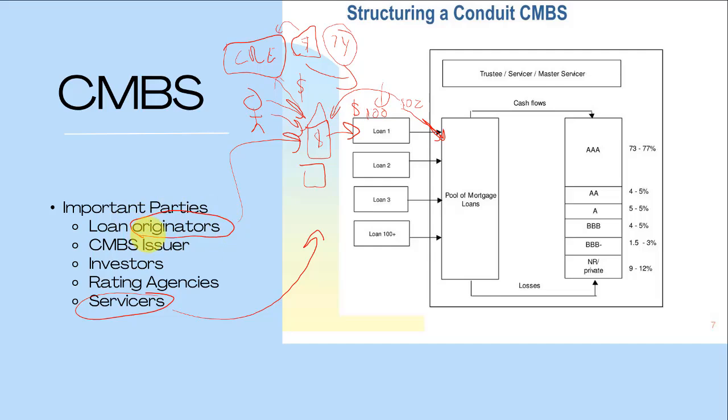Now, let's say it decides, "Hey, I want to enter into this transaction to access the capital markets to sell this loan, essentially." So what it will do is take the loan, and this is a legal entity. This is a trust. This big square here is a separate legal entity. So it's a trust.